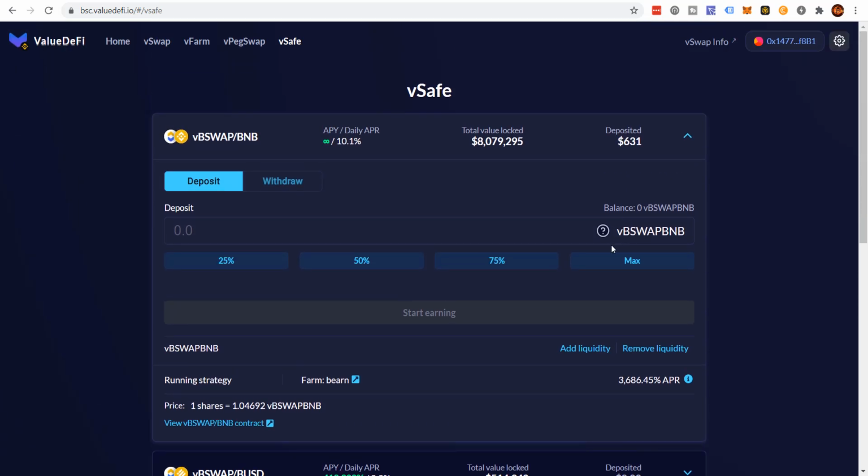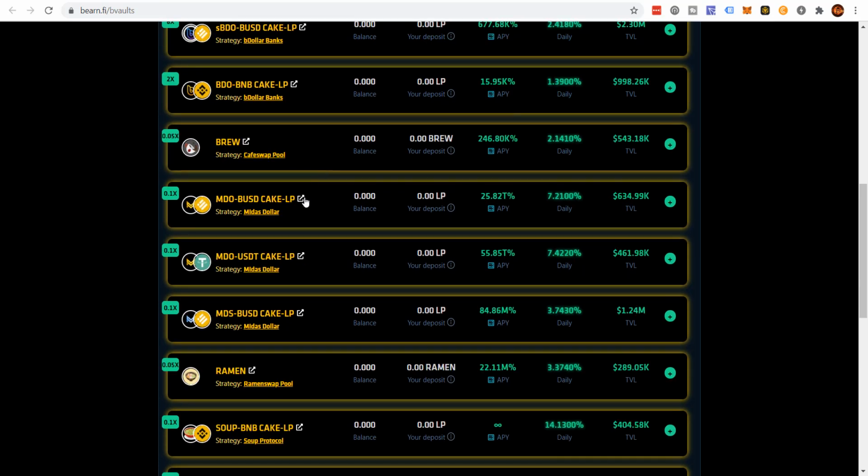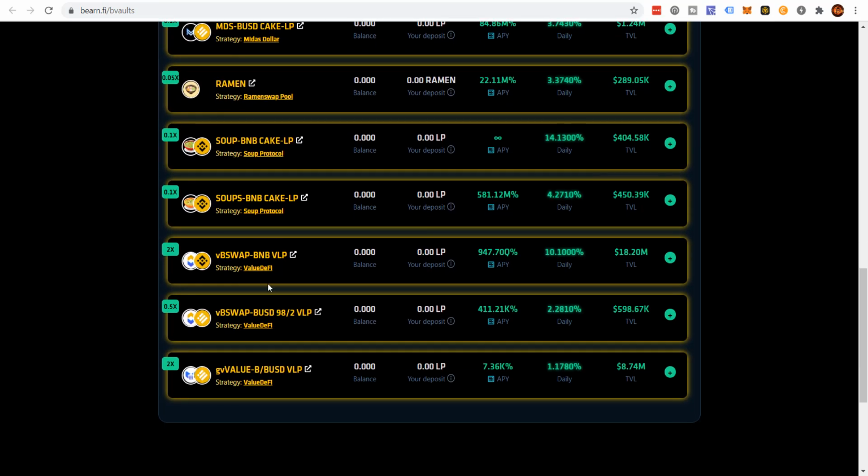But at the same time, when you add the liquidity up here, it's somehow auto compounding on Bjorn, which is a whole different project. If you come over here on Bjorn, there is a BSwap BNB, like this one right here. By the way, APY, 10% a day. I think that's the right one. Or maybe it's, oh, that's the Soup BNB.